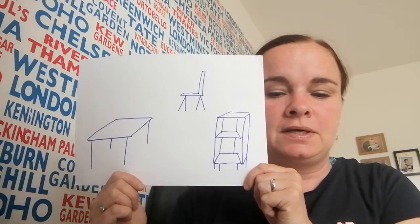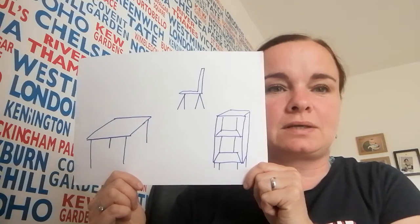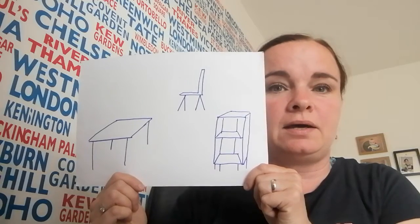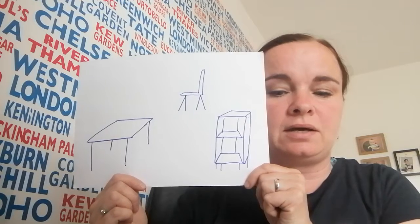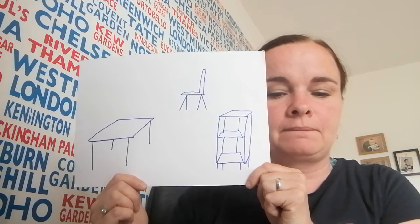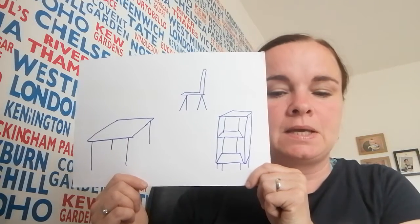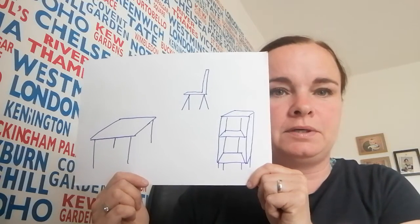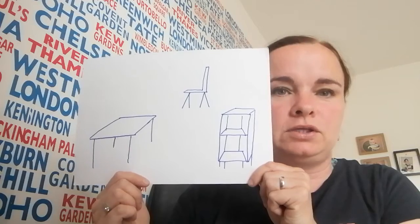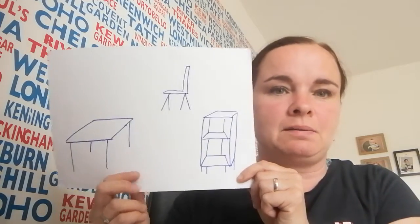Number five. There is a yellow skirt on the chair. There is a yellow skirt on the chair. And number six. There is an orange jumper in the cupboard. There is an orange jumper in the cupboard.